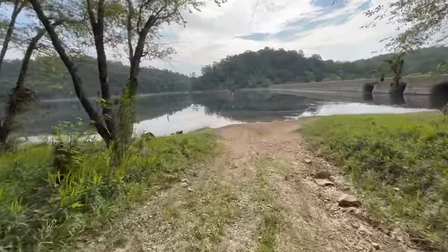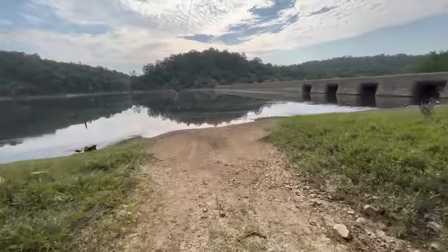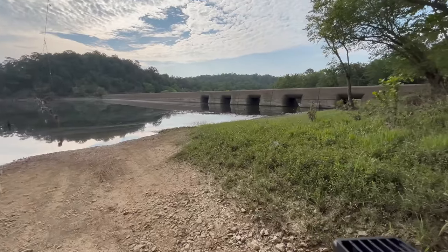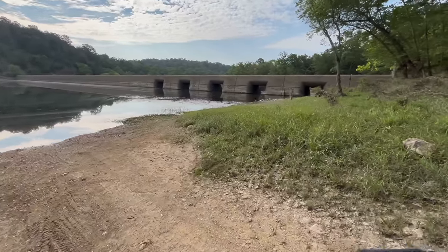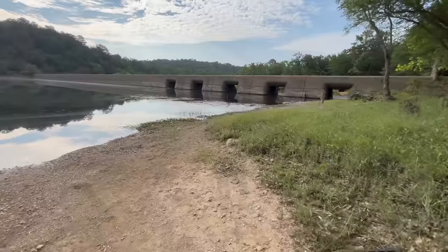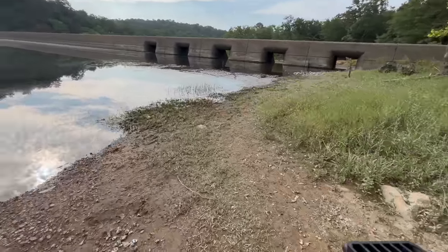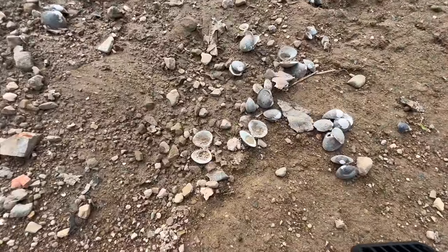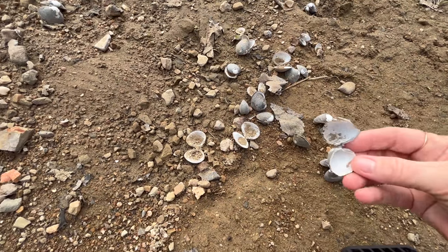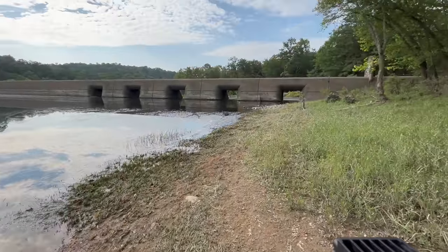All right, I decided to come to the back side. I forgot I didn't show you this part. Here's what the back of it looks like. People come down here fishing, and in a few places you can tell they put their boats in. Oh, look here. Pile of shells. All right, so there's the backside.